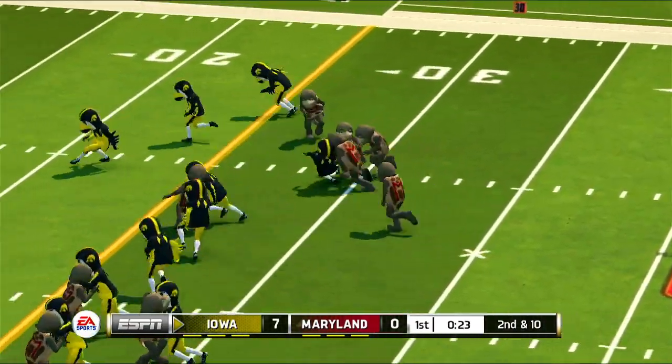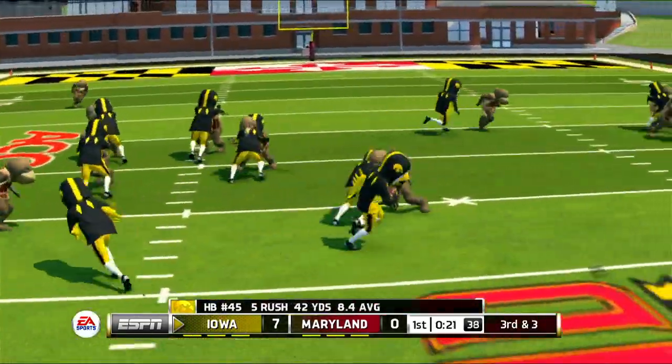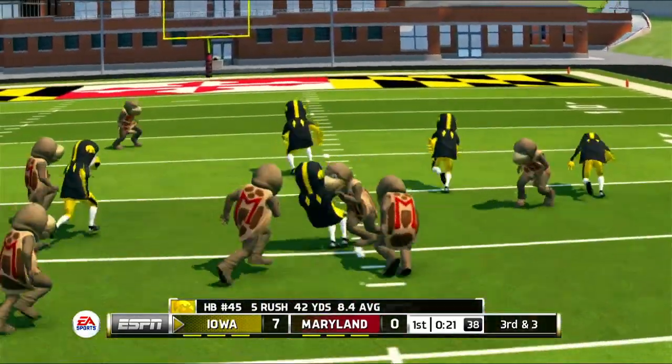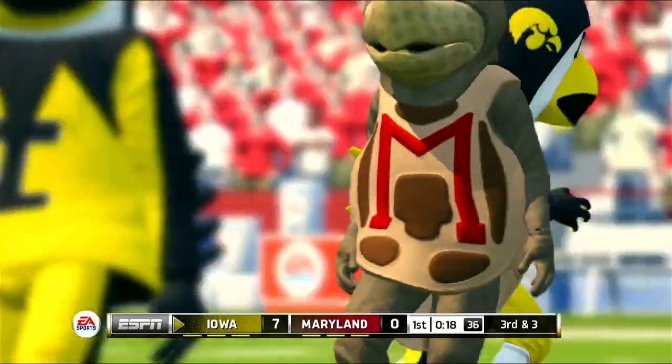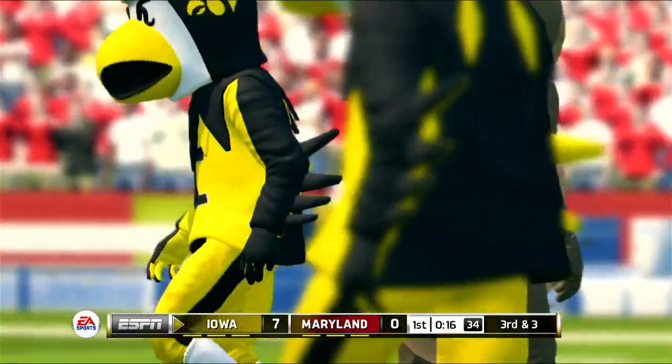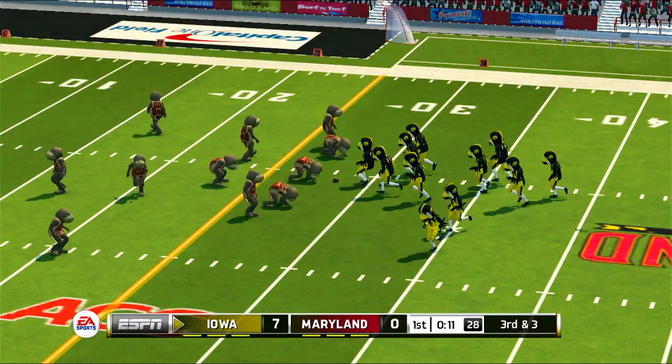Here's the halfback. He takes it right side for a good gain. The tailback picks up a solid 7 yards on the counterplay. That makes it third and 3. They need about 3 yards to get the first down here on third down.